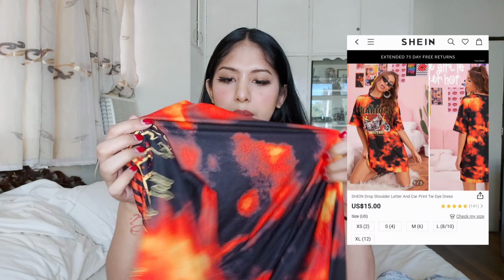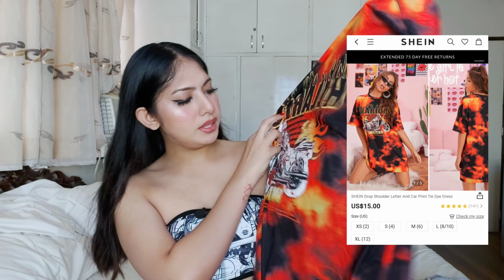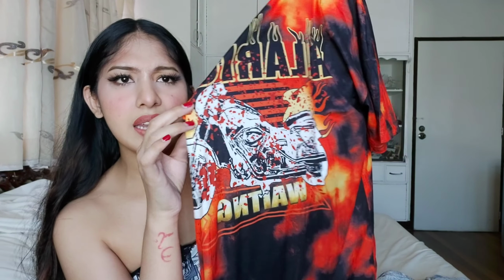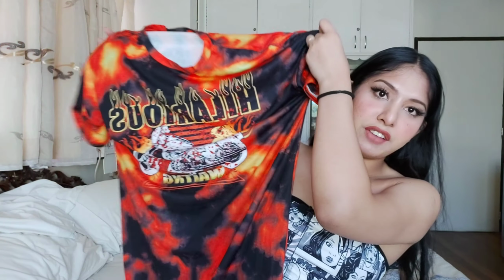So the next outfit that I got is this fiery shirt with a motorcycle, I guess, print. It kind of looked like a motorcycle, like the big one. This is just your regular oversized t-shirt, just the fiery ones. This is a super, super duper baddie outfit.